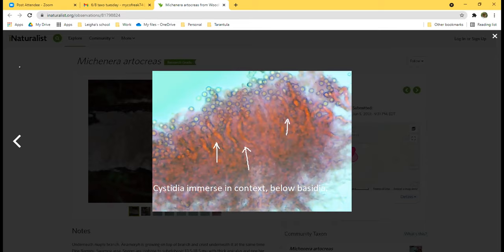So are these spores bigger than like 20 microns? Let me find the paper. I found the paper. Hey, where's the paper? No, Paquitospora.